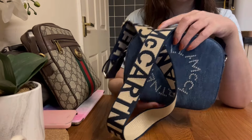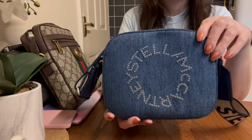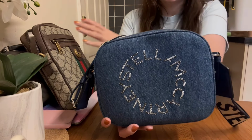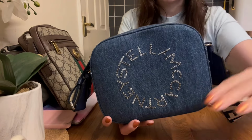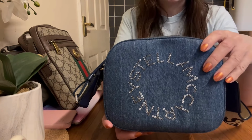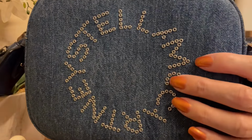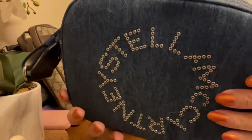So next up is my Stella McCartney camera bag. I've had this a few years, and I just don't think to use it because, again, same thing as this. It's sitting on a really lower shelf than that. It's like the bottom shelf that this sits on, and I just don't reach for it because I don't see it. And it has studs that make the Stella McCartney name, silver hardware.